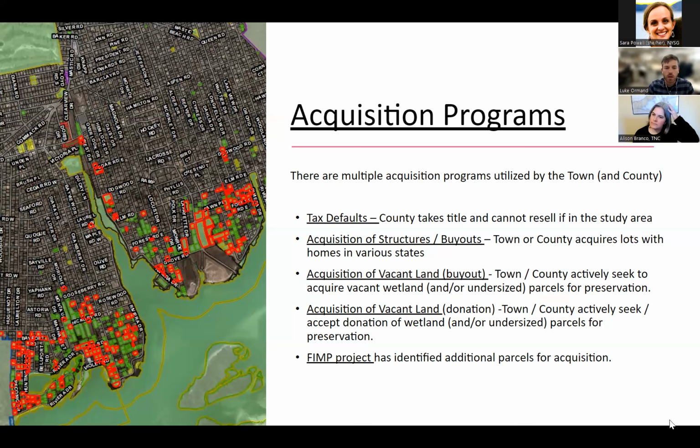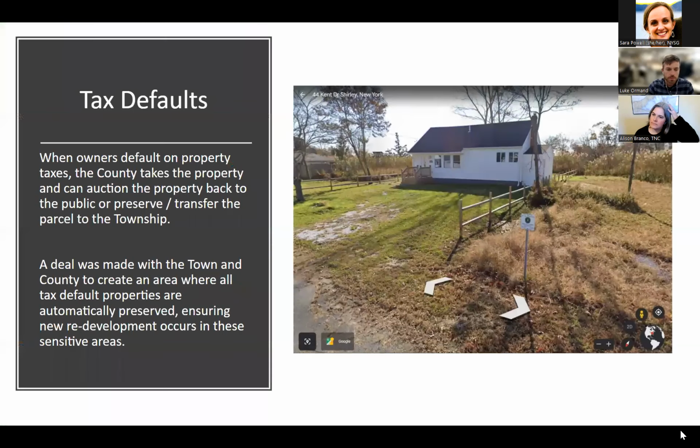Then we have acquisitions of structures and buyouts. So the town or county acquires lots with homes that are in various states. Some are livable, some are very much not so. We have acquisitions of vacant land, which is really a buyout program. So the town and county actively seek to acquire vacant wetland or undersized parcels for preservation. Then we have acquisition of vacant land that's done via donation. The town and county actively seek and accept donations of wetlands and undersized parcels for preservation. And then there's the FIM project, which is a federal project that is identifying specific properties that are going to be needed for some mitigation measures that they will be acquiring either voluntarily or through eminent domain. Next slide, please.